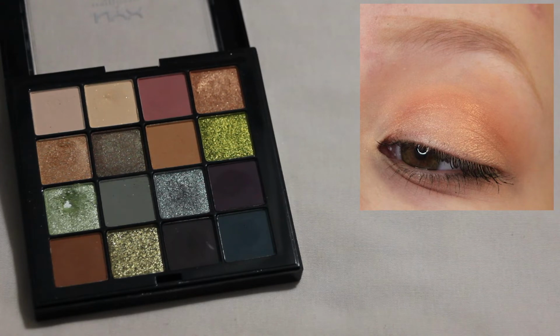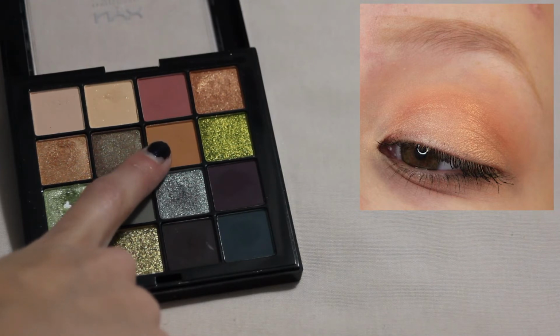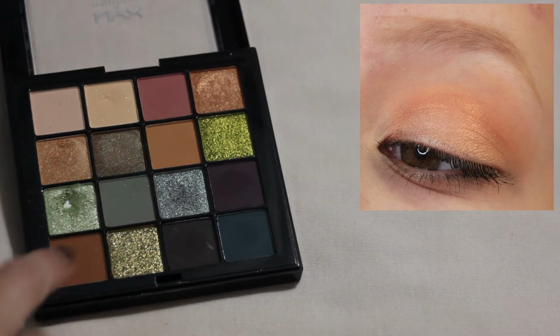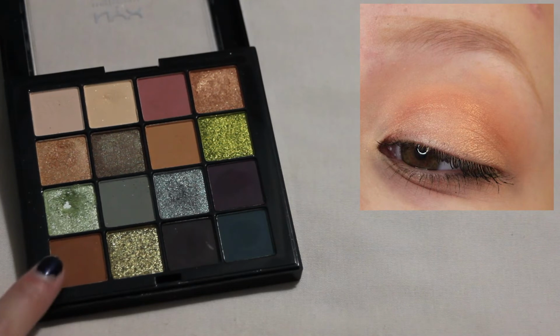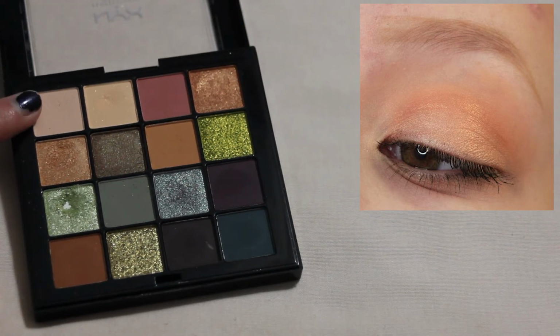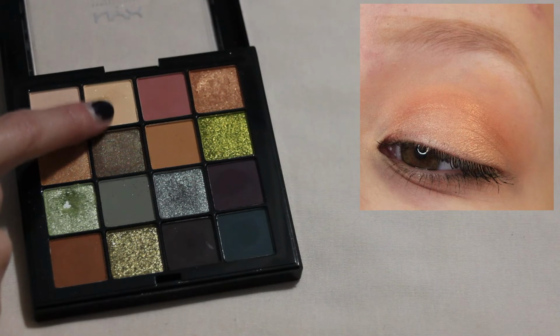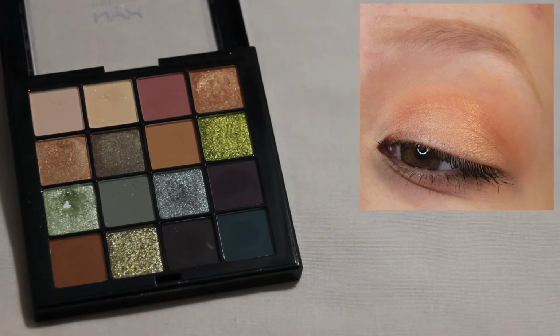So this one was just super simple, neutral. I used this lighter brown matte shade through the crease, and then I used this slightly darker, warmer brown to deepen the crease, and then I used this first cream shade to blend that all out. I packed the shimmer all over the lid and then put this one in the inner corner, and it was just a super easy everyday look.